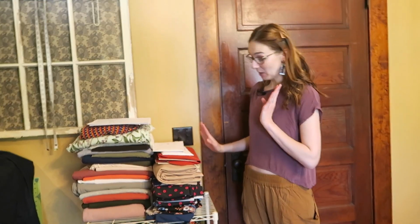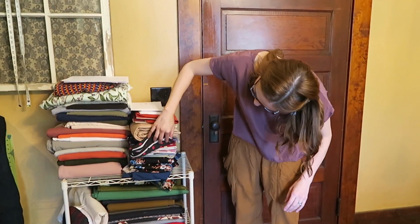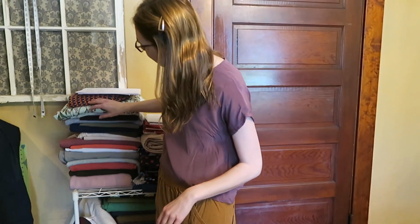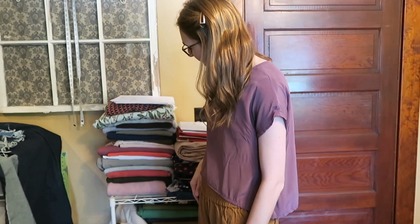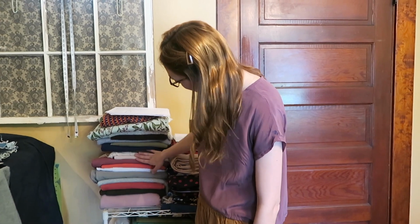Okay, so this is swim lining and just swim fabrics in general. I've got a couple of different kinds here, and I pretty much bought all of these last year, so they're just kind of hoarded basically. These don't really have a home because I just bought them recently, but underneath are pretty much all my knit solids. There's some rib knit, and some of them are thicker than others.